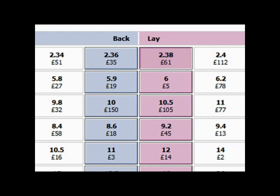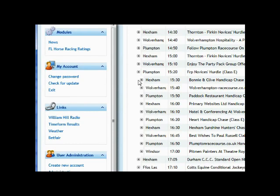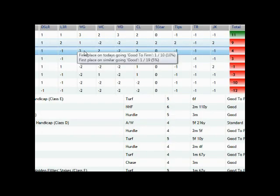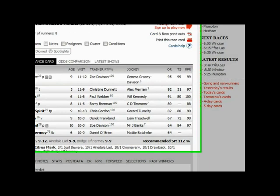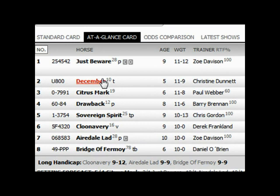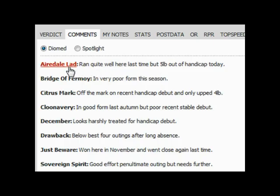If you go back to the software, if you were looking at this race and you went to 1650, actually just before we do that, if we just check out some of the competition. Now it's entirely up to you which way you want to do this. Like I mentioned in the other video, if you click on comments and you scroll down, you can read through these here, and this horse here ran quite well here last time, but £5 out of handicap today. The next one in very poor form this season, so not the best comments to start with.